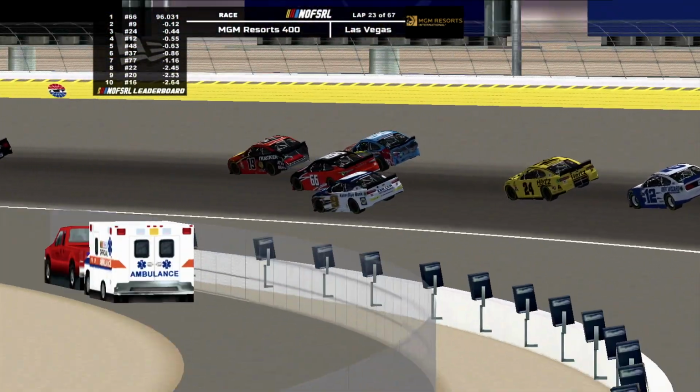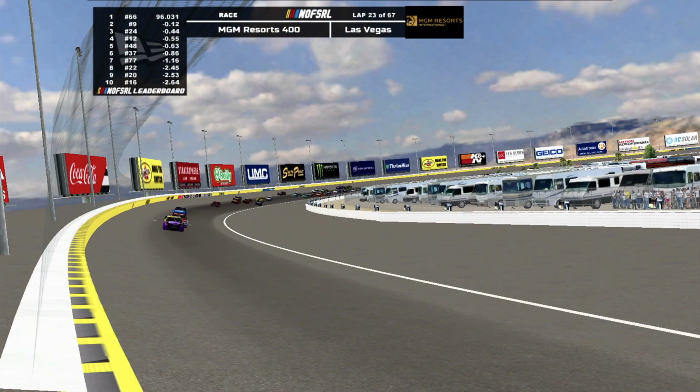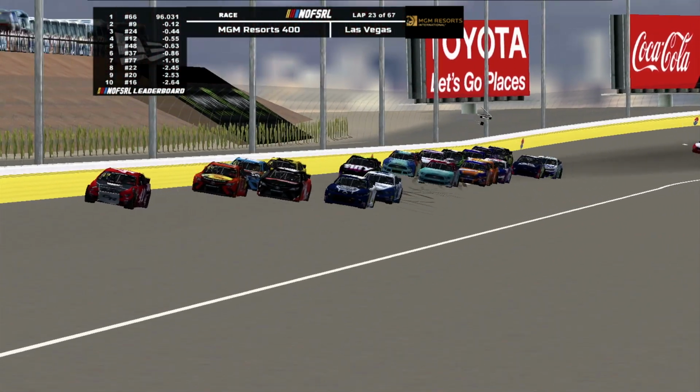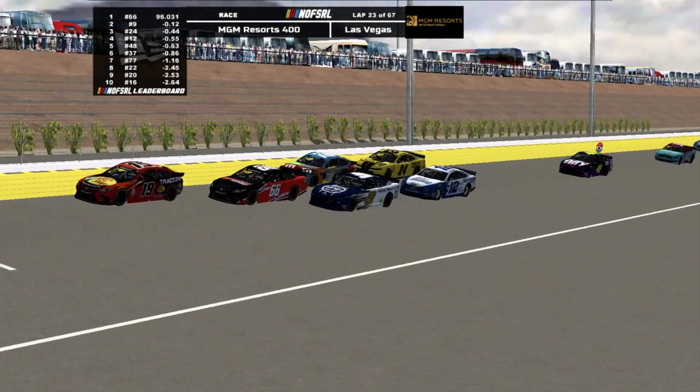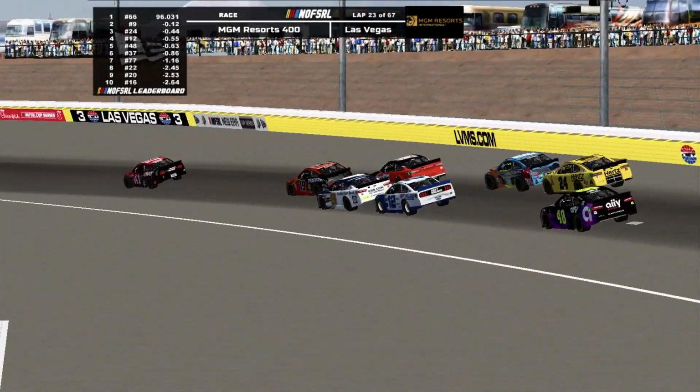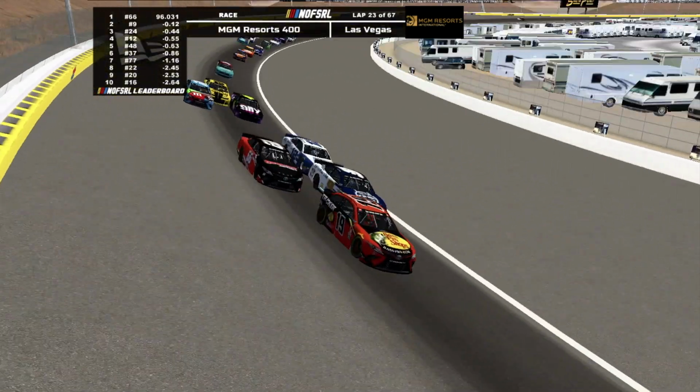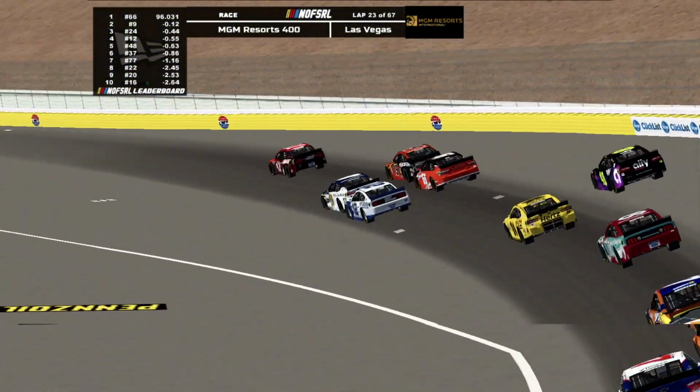Here's a battle for the lead. Rossello inside on New. They're 3 wide off of 2. And that 66 almost got put into the wall right there. You got to be careful right there coming off that corner, because you get too tight, you're going to spin out right there. Look at the 9 trying to battle on the inside line for the lead, all while also dealing with the lap car in front.